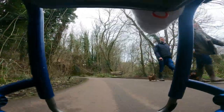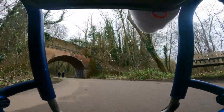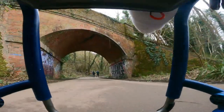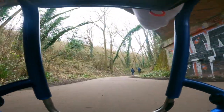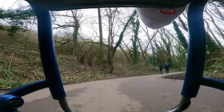Afternoon. Right, I'm getting over another. What was the old railway bridge? A little bit of graffiti underneath it, and I'm a bit of a sucker for graffiti. I like a bit of graffiti, as long as it's not gang related. Like I'm gonna know.